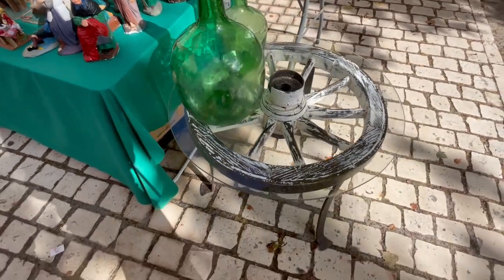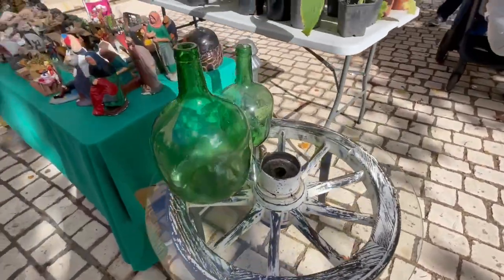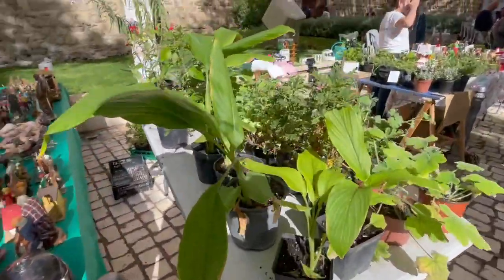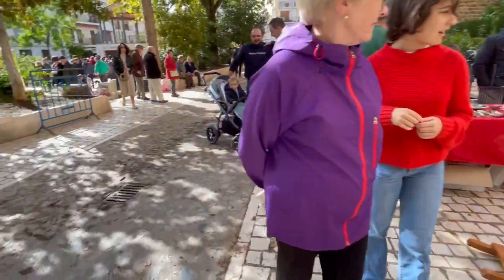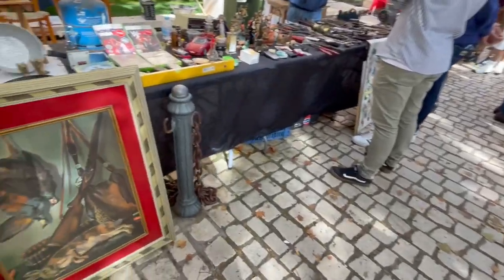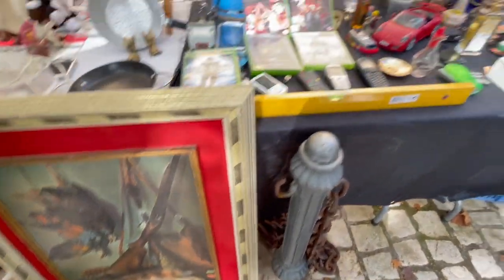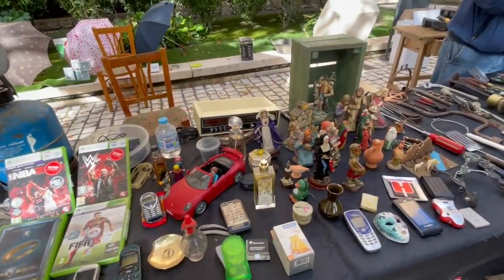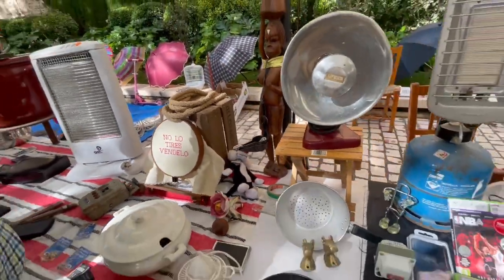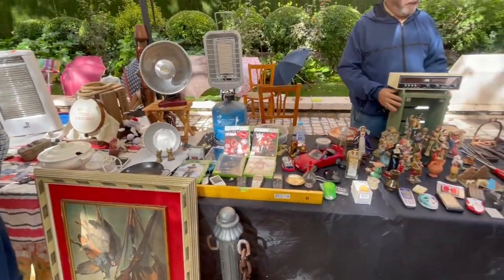This is a nice table, made out of a wheel. I like that, and more of these bottles. Lamps. Look at this picture. It's a hunting picture, not the prettiest I've ever seen. I've just love this. No lo tires, véndelo. Don't throw it out, sell it.